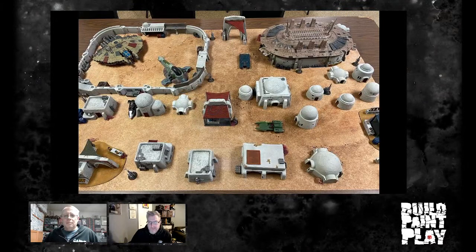So now, as we said earlier, we're going to talk a little bit more to Jeff about the awesome table setups that you do, both for wargaming and for tabletop role-playing, that kind of thing. I see a lot of Gale Force 9 little desert buildings in there.